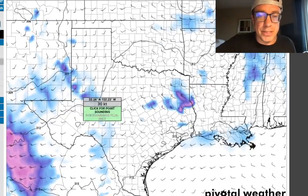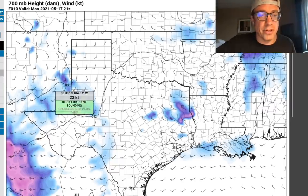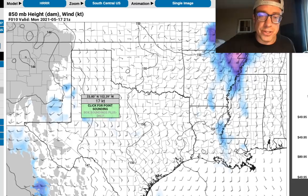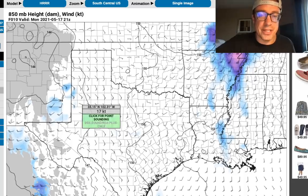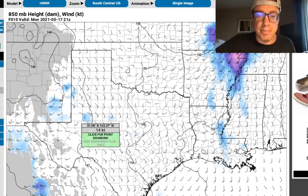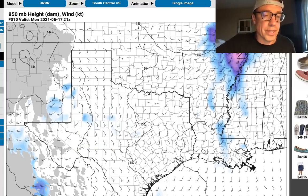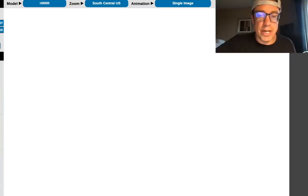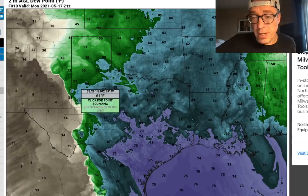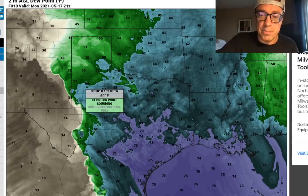And this is at 21Z, and you've already got 30 knots at 700 there. That's basically just above your low-level jet level here at the surface. Closer to the surface, you've got these east-southeasterlies in the vicinity of that outflow boundary. You get a meso-low down near Midland as well. And just to the north of that is where I expect that moderate risk and where I expect the greatest concentration of severe weather. And even the HRRR is showing mid-60s dew points here, low to mid-60s dew points.